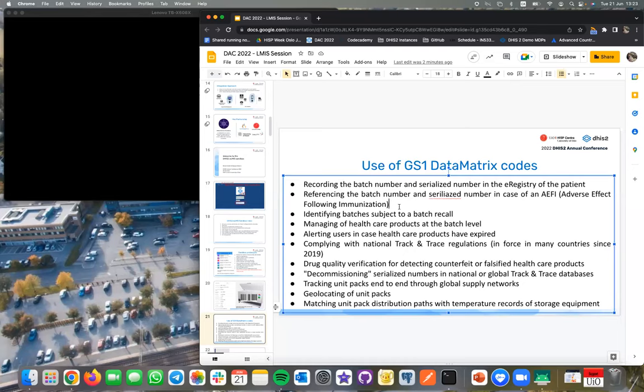Then there's a big project from UNICEF, the drug quality verification for detecting counterfeit and falsified medicines. So the idea is that you can scan the GS1 data matrix code. Every package that is manufactured by the manufacturer has its own number. So rather than having just a batch number for 10,000 packages, each and every box has its own number. And you scan it and you can then check in the database whether that product is identified as counterfeit or not. And if it's counterfeit, then you can alert the health worker not to use it.